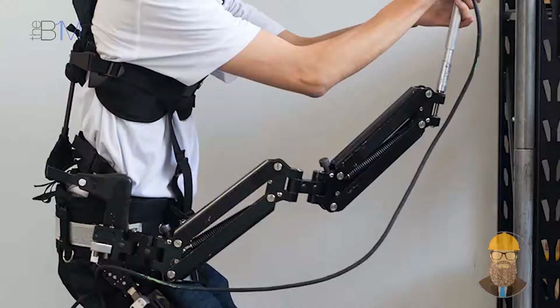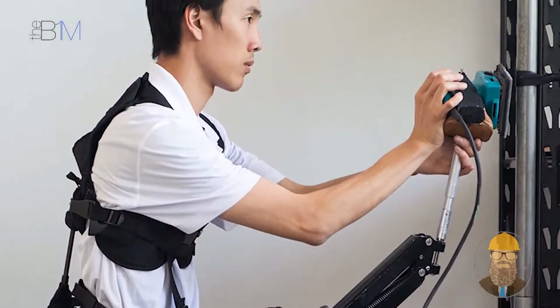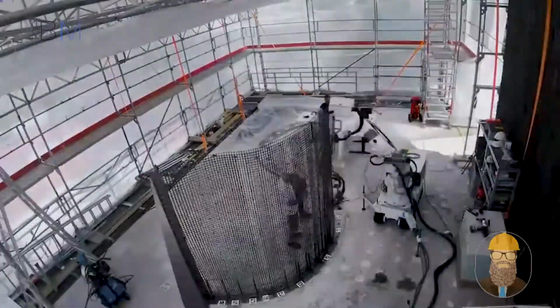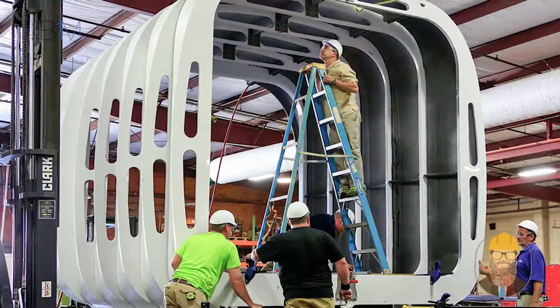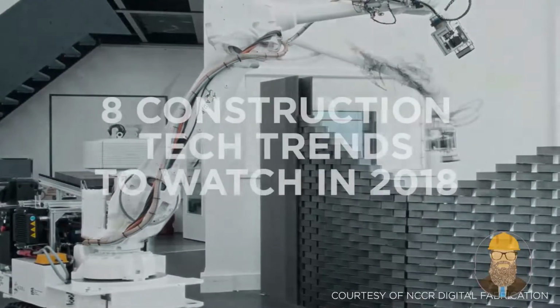Technology is having an ever greater impact on the construction sector. Many ideas that were once thought of as gimmicks or even the stuff of science fiction are now being steadily incorporated into the mainstream industry, with new and practical applications for technology being developed at a rapid pace. Here, we've shortlisted the top 8 tech trends to keep your eyes on in 2018.